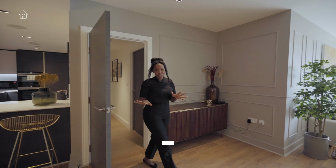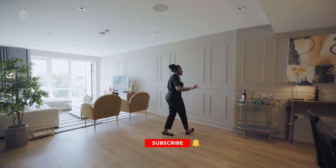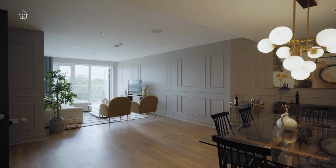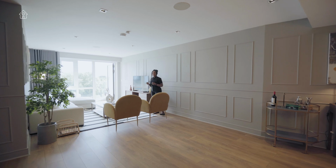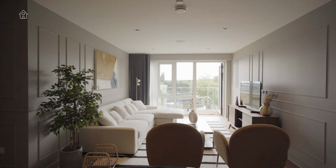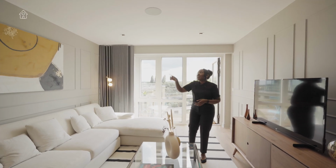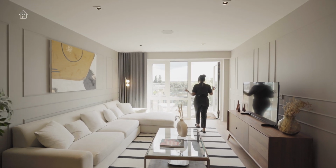So the first thing you'll notice as you come into the reception room is this beautiful, elegant Parisian style wall paneling that goes all the way around the reception room. The walls are in this beautiful, luxurious, neutral grey. The color palette in the living room is also very neutral with a touch of mustard, gold and black, just to add a bit of contrast. At the top we have built-in speakers and recessed lights. On this side we have a balcony.